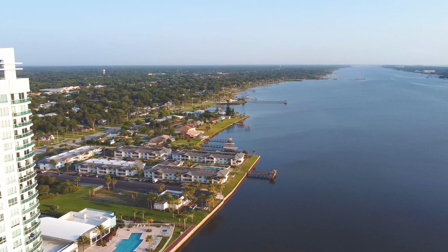Then on my way home, I stopped at a parking lot near my house and put it up and just got some more shots of the local area.